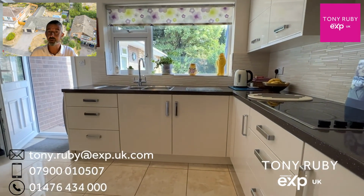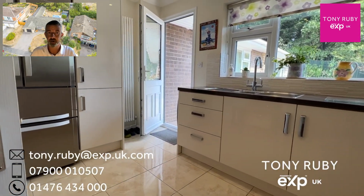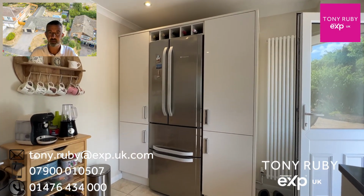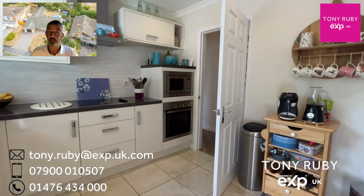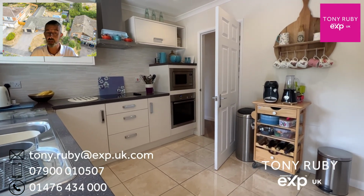We then have a refitted kitchen also. This has stainless steel sink and drainer, space and housing for your fridge freezer, tall standing radiator, obviously all the cooking facilities, including a built-in microwave as well. We'll go look at the garden shortly.